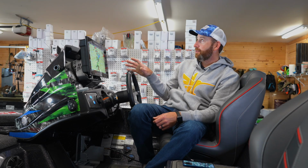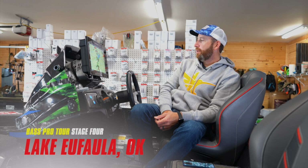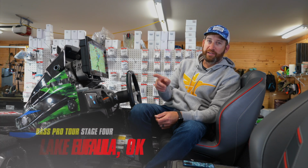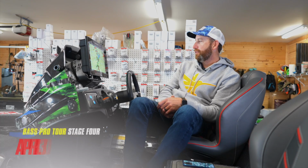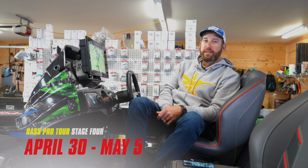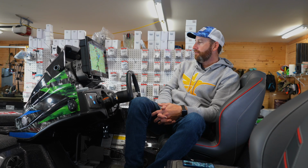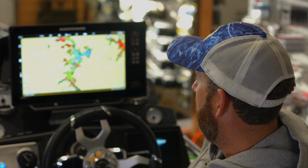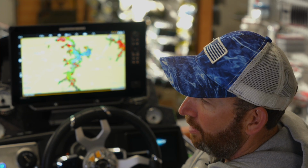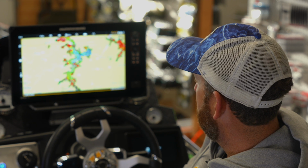Next up on the stop, this would be stage 4. Yeah, stage 4 of the Bass Pro Tour out in Oklahoma on Lake Eufaula. Not the Lake Eufaula in Alabama, where I have fished several times over the past few years. We fished some Bass Pro Tour there, fished a Red Crest there that Dustin Cannell won. And I've had some success on Lake Eufaula in Alabama, but have never been to Lake Eufaula, Oklahoma, and was just looking it up here before we started shooting this video.